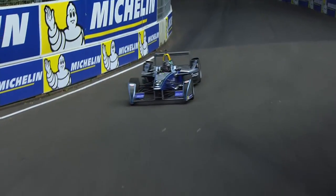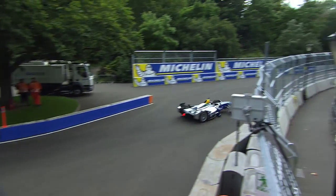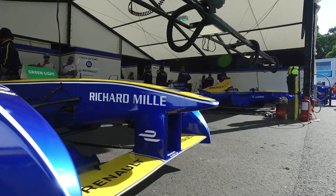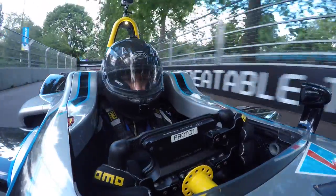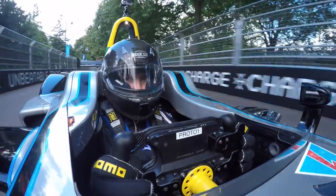Fantastic experience. And in terms of a look at the future of where motorsport's going, it's very easy to look at these sports from a spectator point of view and think it's a bit boring because it doesn't sound great, and I fully appreciate that. When you're in the driver's seat, completely different ball game. This thing is a phenomenal piece of kit. I wasn't sure what to expect.